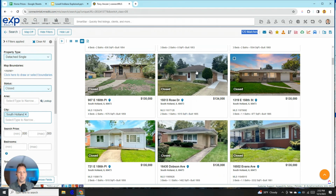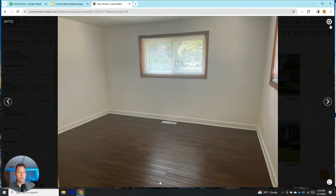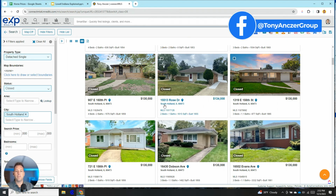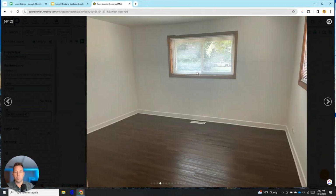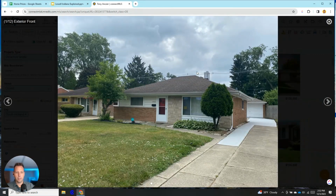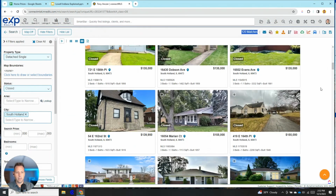Okay, so it looks like this is probably going to be our starter. Let's take a quick peek at this one. Okay, so we're at about the $130,000 price point is what gets you started in South Holland. So what is this? This is a 2-bed, 1-bath, 1,000 square foot house at 15513 Rose Drive, which sold within the last 6 months. And again, we're going to start our tour here at the $134,000 price point. You see this house has had some nice updates, actually. Wow, bathroom's been redone. There's a lot of value here. The concrete's been redone. Okay, that's a good house for that price point.